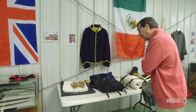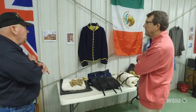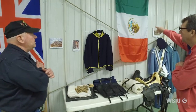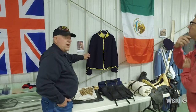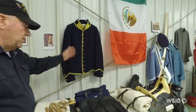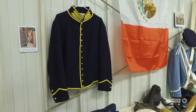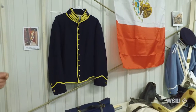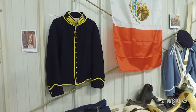We did go through several decades without any more war, but then the Mexican War occurred. And we're talking Mexican War in the 1840s now, right? 1846 to 1848. Now this is a dragoon jacket or a cavalry jacket from the Mexican War that was worn with the light blue pants and the 1840 forage cap, which we'll see in a minute. The infantry uniform, which we'll see in a minute, was all light blue.